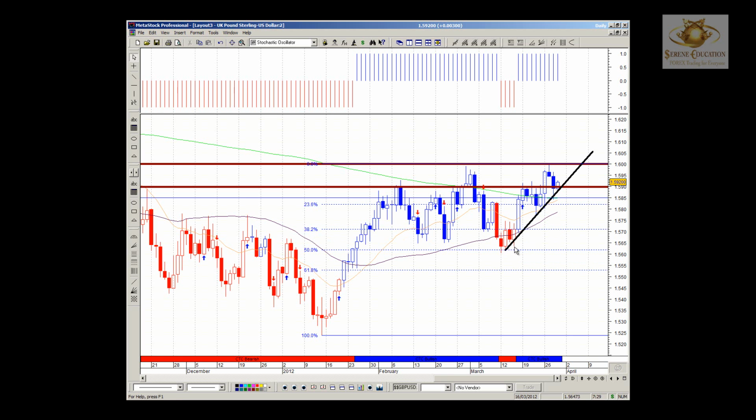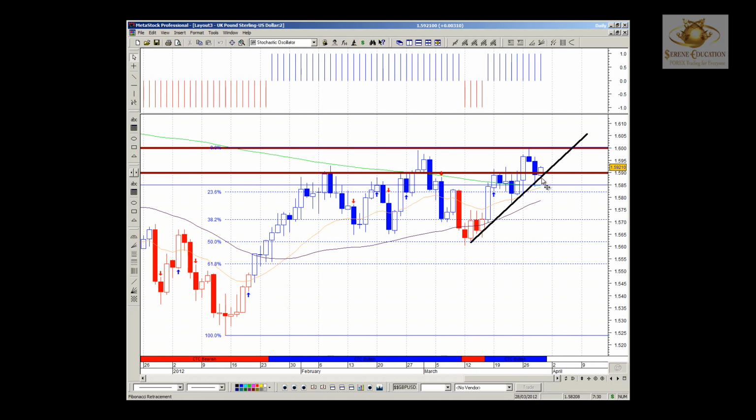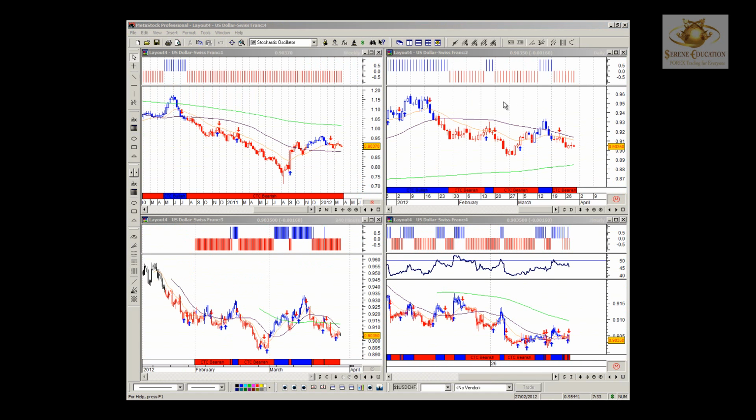38.2 would take us back to 15,700, which is also a long-term support and resistance level. Back to the prior move to the upside here at 15,610, 61.8 down here at 15,553 if I'm not mistaken, and there's a lot of clean air below the 61.8 back down towards 100. So it's imperative that we see price continue to maintain above the institutional moving average, because as long as it does that, it's still looking favorable long. So very, very important.